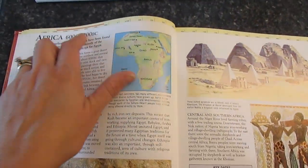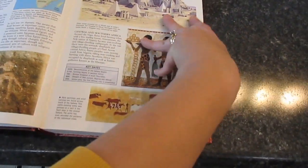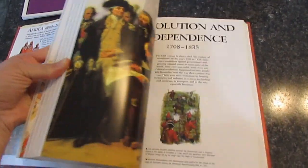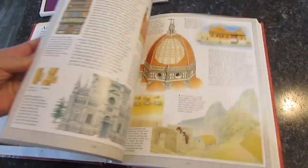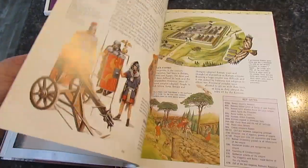It's got a timeline at the top of the page, which is kind of cool. So it tells them what part of the timeline this is, but it's just a cool full-color encyclopedia. Just a nice reference book. But I think this is neat to have. I need to make sure we're doing this more often.